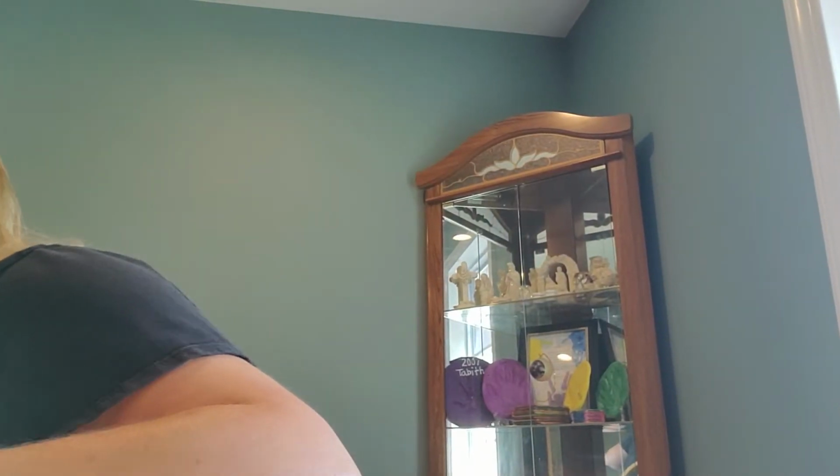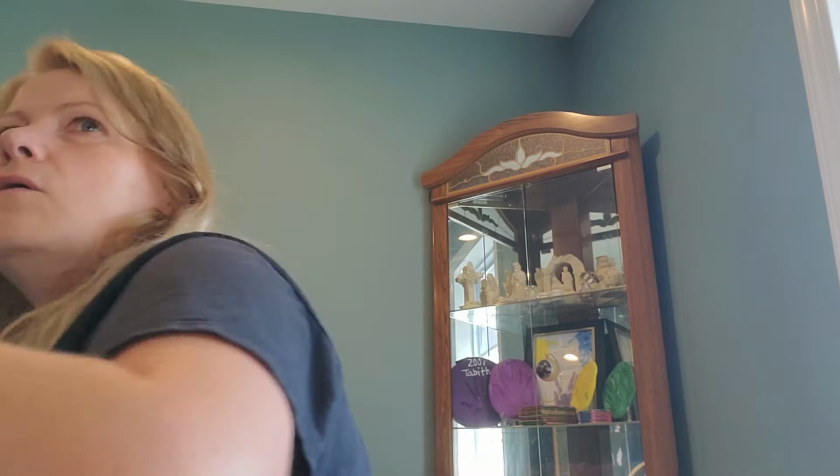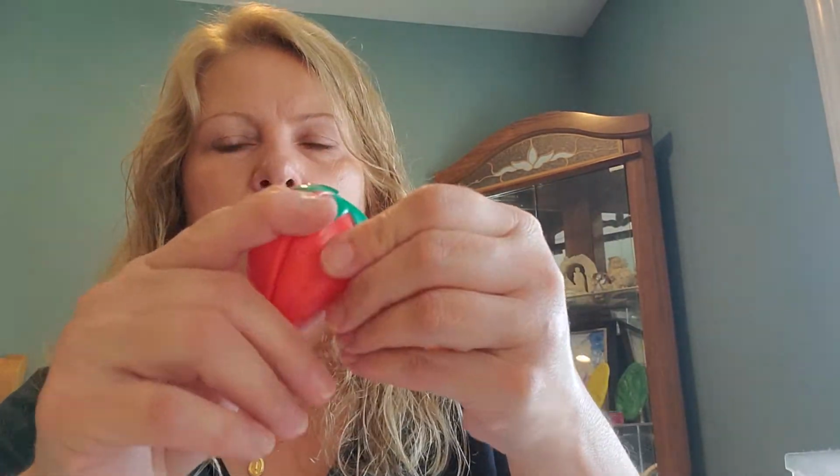What could we bring to a picnic? What could we bring? Let's see. Could we bring a strawberry to a picnic? Yeah, shake your head yes. You can move your hand, yes. Yes, definitely. A strawberry would be a good thing to bring to a picnic. That would be delicious. What else would be good for a picnic?